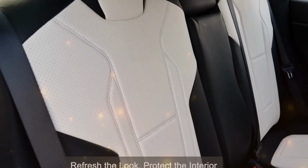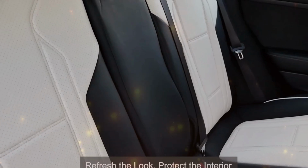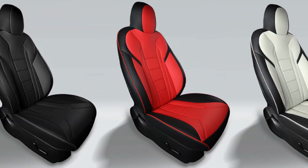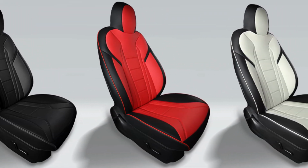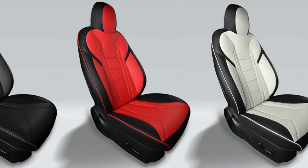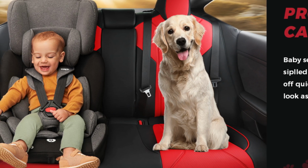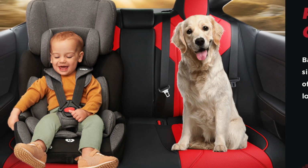Available in stylish black and white, these seat covers are the best choice for anyone looking to protect or upgrade their Tesla's interior with class and functionality. Plus, enjoy peace of mind with a 1-year warranty for hassle-free support. Upgrade your driving experience with FRESO today.